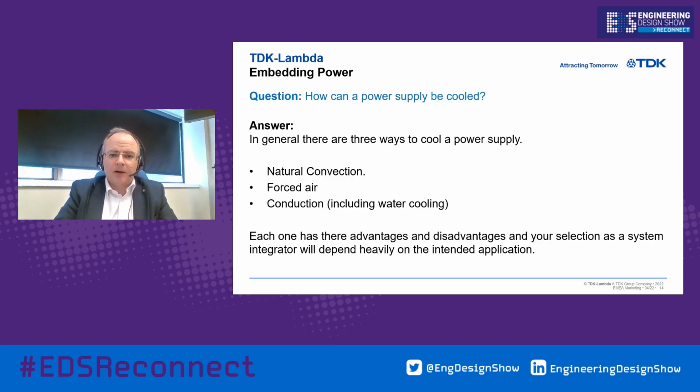So how can a power supply be cooled? In general, there are 3 ways to cool a power supply. There's natural convection, forced air, and conduction. And I include water cooling in conduction cooling. Each one has their advantages and disadvantages. Your selection as a system integrator will depend heavily on the intended application.